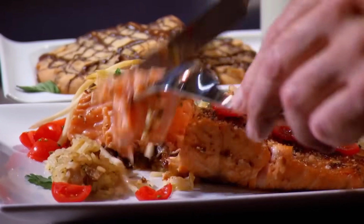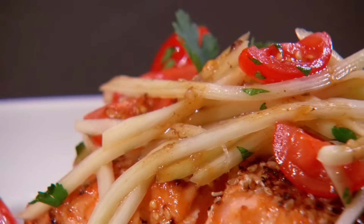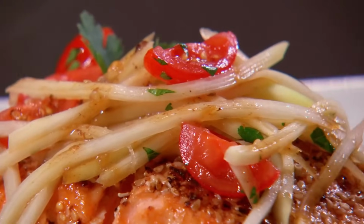Look at that. Glistens, full of moisture, nice coloring from the marinade. That is really, really good. That is so moist and buttery. Great big flavors to go with a rich taste of salmon. The green papaya slaw, crisp, fresh. Should be very proud. Thank you, Chef.